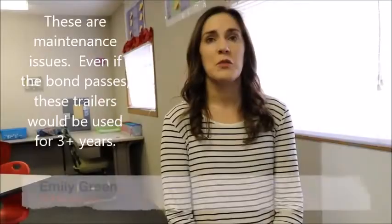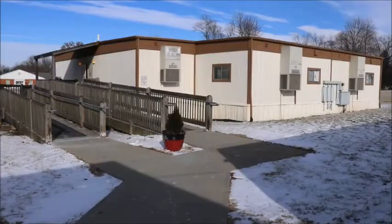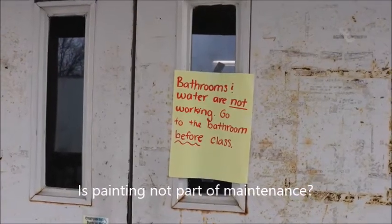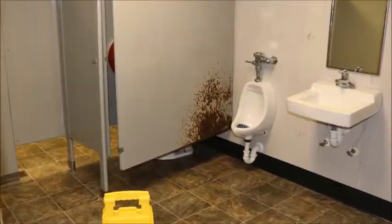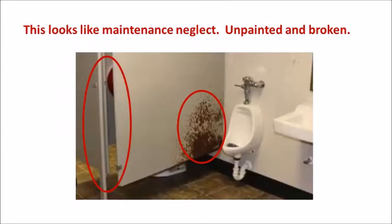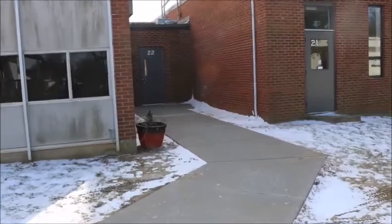I teach in one of the modular units, and one of the most challenging parts is during cold weather. If it gets too cold, they turn the water off. Today, for example, our water is turned off out here so that kids can't go to the bathroom, they can't get drinks of water, we can't use the restroom as teachers, we can't wash our hands. Which during flu season is difficult. We all have to go back into the building in order to do those things.